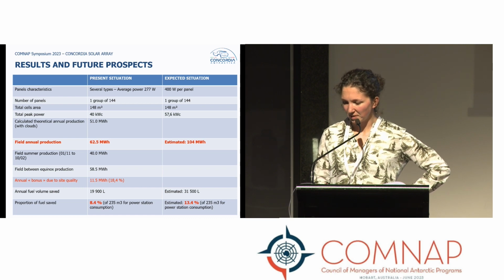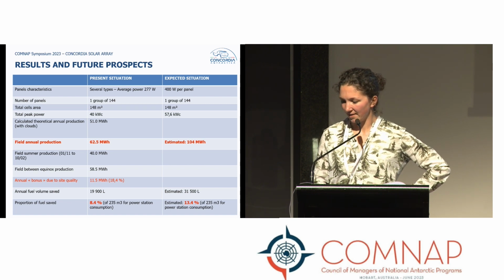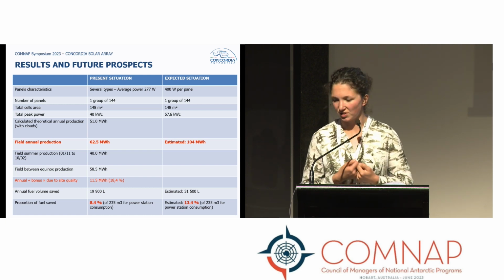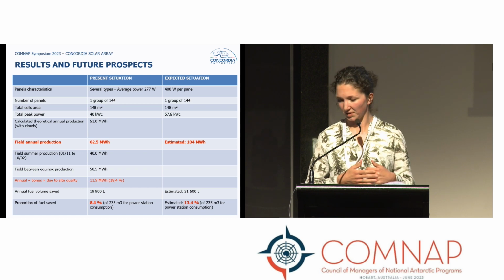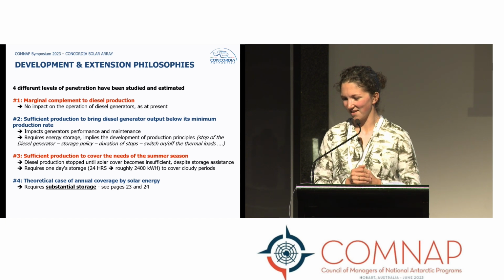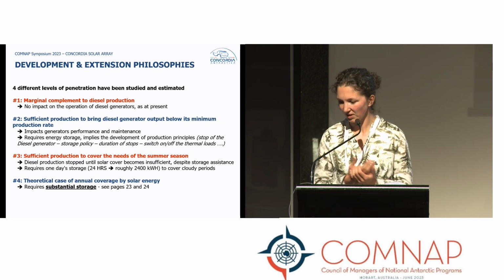This is the fuel that we saved over a year, which is 8.4% of our consumption for electricity production. And just changing the panels, because the progress in that field is going very fast, just changing the generation of panels on these supports would lead us to 13% of savings. So it's interesting. But it gives a lot of other ideas, which we can consider for evolution and extension philosophies.